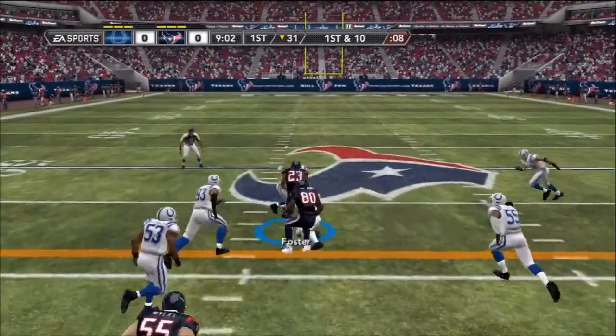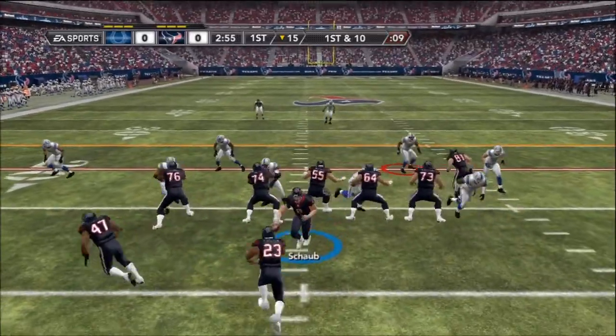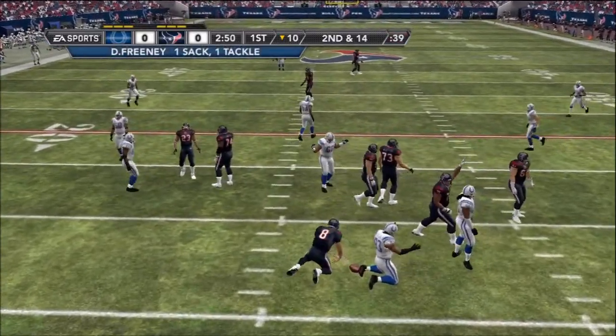Up the middle. Breaks through up the gut. Antoine Bethea was there to bring him down. In heavy traffic. He gets the sack of the off.